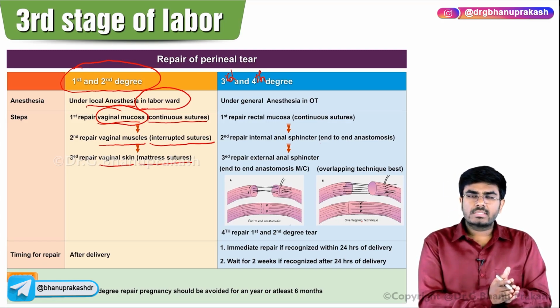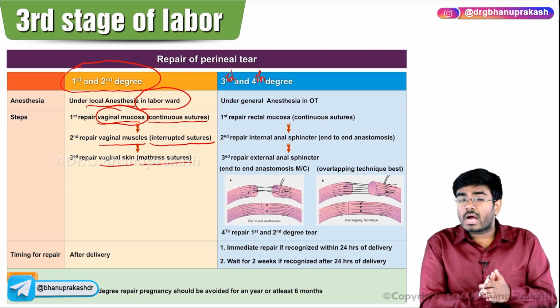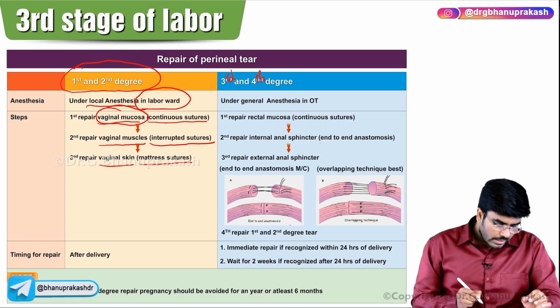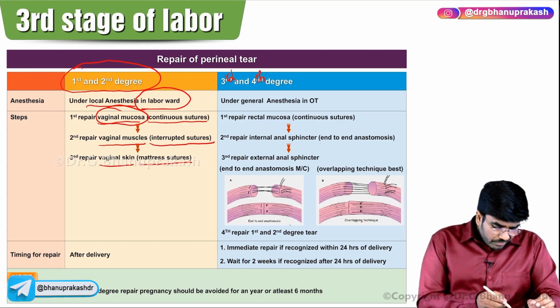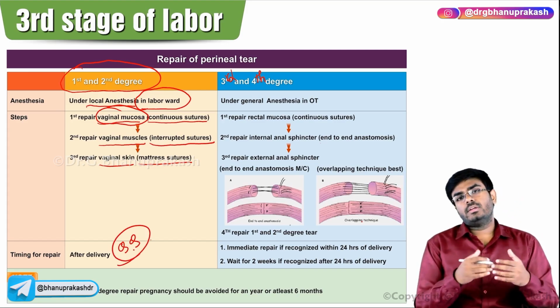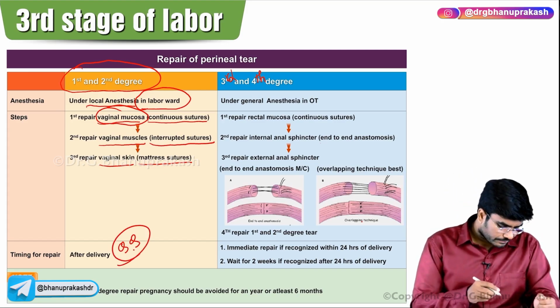Notice in first 24 hours, immediate repair. Notice after 24 hours, wait for 2 weeks. That's a very important MCQ. First and second degree tears, just after the delivery, you can do the repair of these tears.